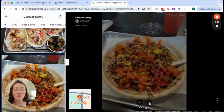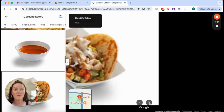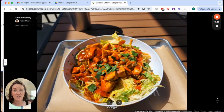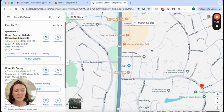Of course, on Hurstbourne, there's also a Chipotle, Panera, Fazoli's. Quite a few of your fast casual restaurants are located right down the street from Plainview. Oh man, you've got P.F. Chang's right up here on Shelbyville Road. You've got First Watch. You've got Carrabba's. You also have a Bonefish Grill. I don't see it on here, but it's there.